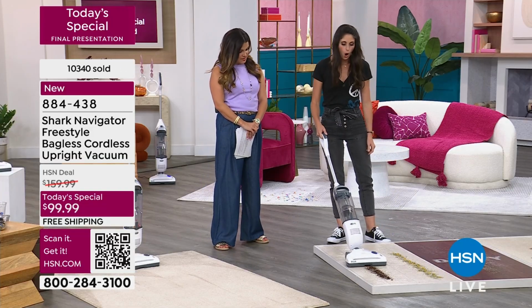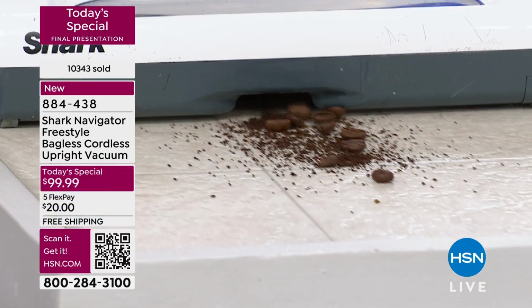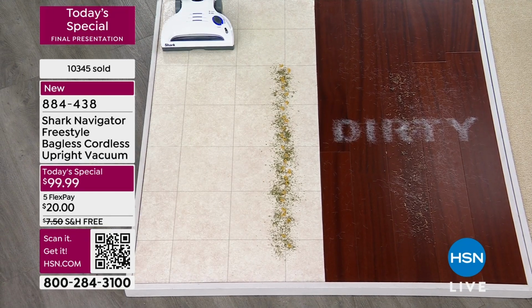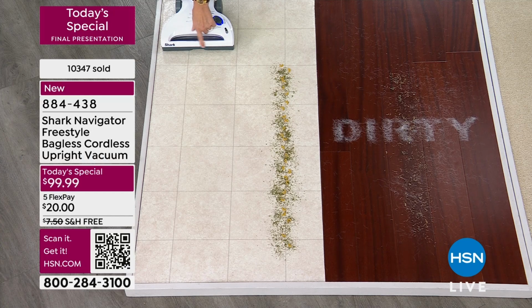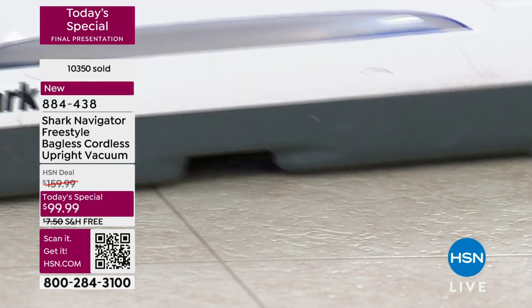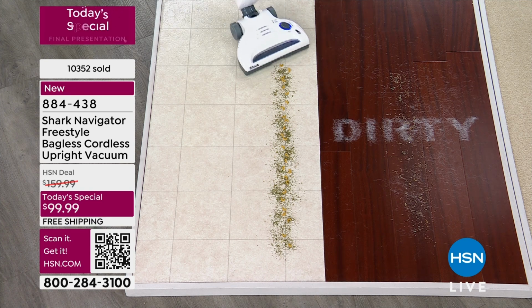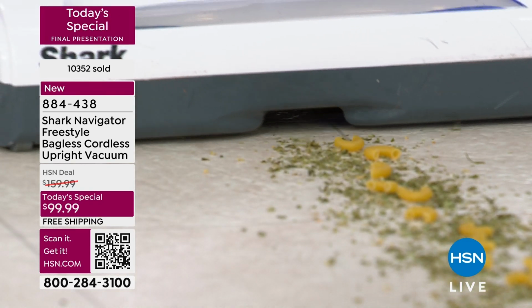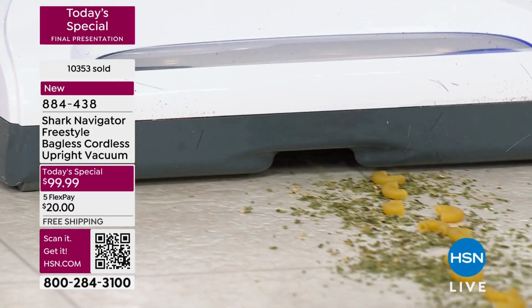Coffee beans. Whole coffee beans and those coffee grounds. When you go forward, when you go backwards, it's gonna leave your floors looking beautiful. Also, you're gonna notice this little mouth right here. Kind of looks like a little stingray mouth. Right here is where we're gonna get those bigger particles. So when I come over this way and I start tackling those little macaronis, it's gonna suck them right in.